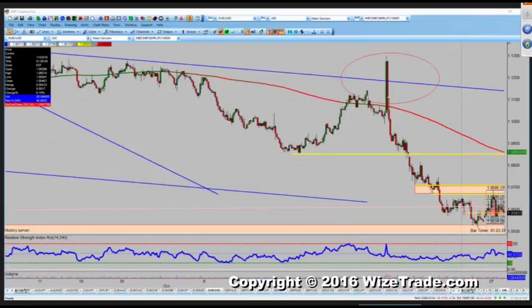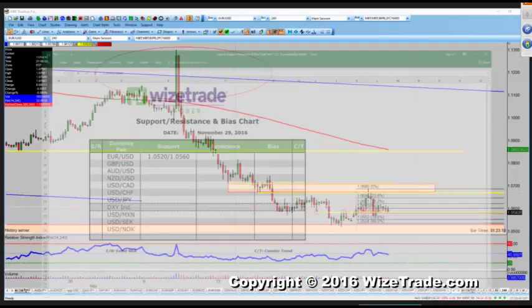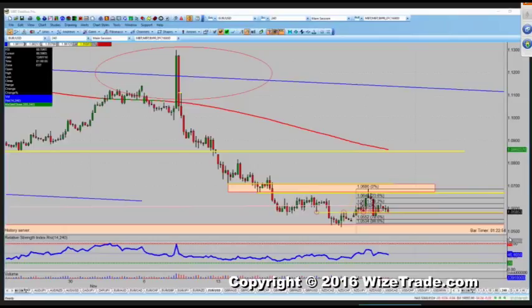Resistance I still think is any move up to 107. Any move up to, well, this previous low here now is 106.65. I think that's resistance. I'd way rather be a seller up there. So let's imagine that the preliminary GDP numbers that we get are a little weaker than expected. Okay, the preliminary GDP numbers maybe come in at 2.8, 2.7%. We might get a squeeze higher in the euro, and it might take us back towards 107.